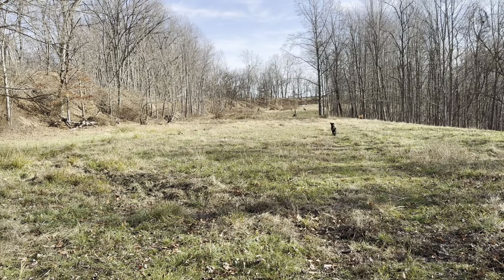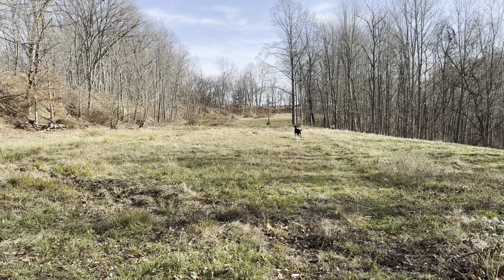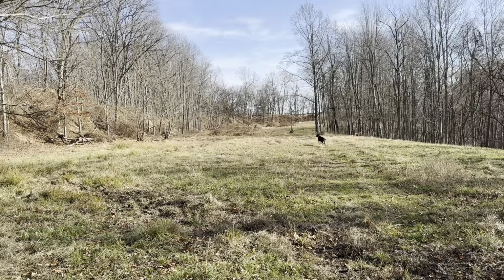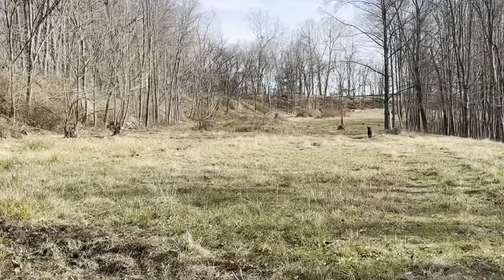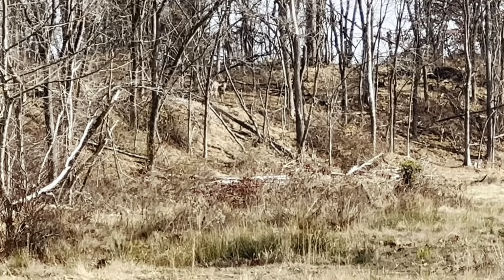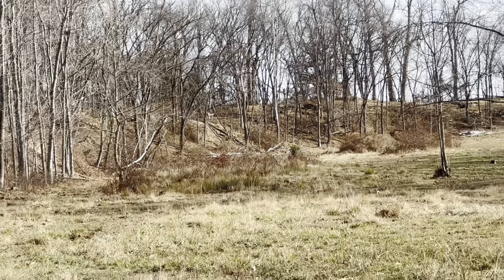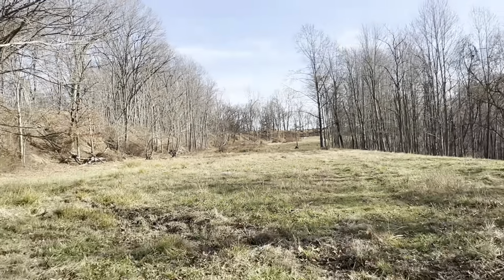I think there's a deer. Look here. Four does. Well, we don't have a shortage of them. Let me see if I can zoom in. We're gonna scare them off here in just a minute. They ain't too scared. They ain't been back this way back here to hunt.